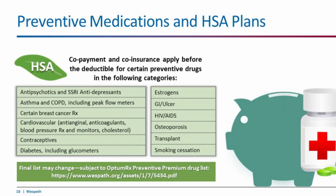Preventative medication and HSA plans. Now, preventative medications are being talked about quite a bit, and OptumRx has defined a list of preventative medications based on the guidance of some preventative services entities. The list includes drugs in various categories that you see on this slide, and for a full list you could go to their website and access that information. This will be outside of the deductibles on all plans on these preventative medications.